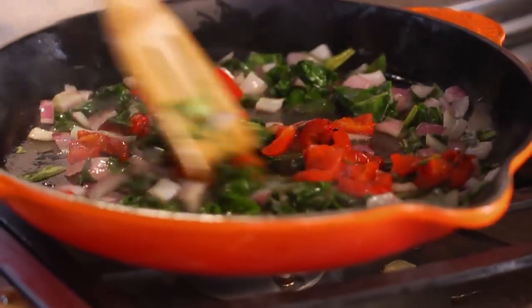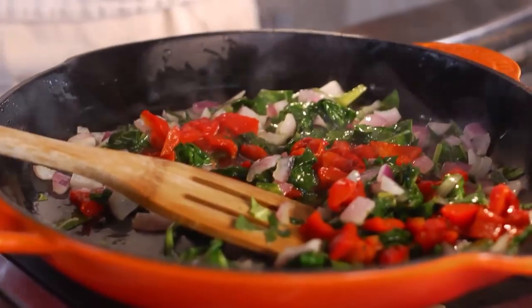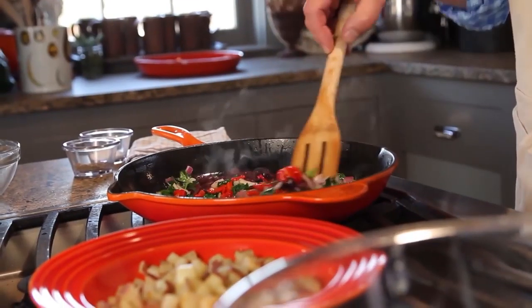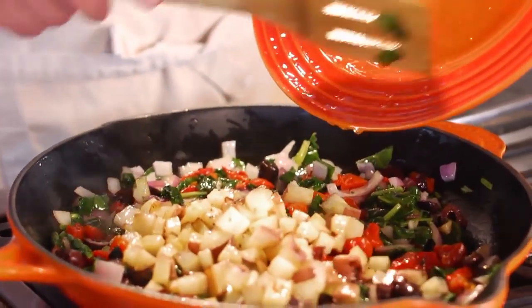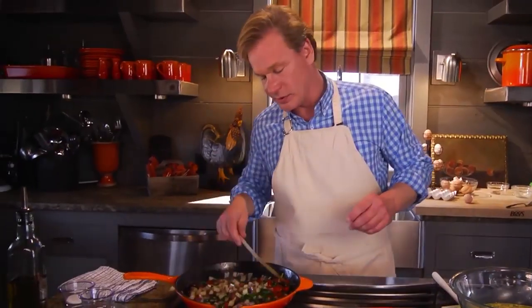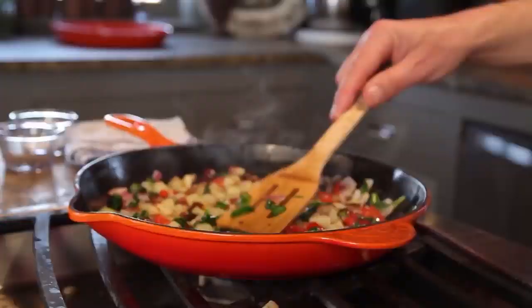You can see the size there. And then 1/4 cup of Kalamata olives that are coarsely chopped here. I love these. They add a nice depth to the flavor. And now what I want to do is add those potatoes back. There go the potatoes. Yummy, yummy. Now what I want to do is just spread these out evenly. Again, we're still on medium heat.